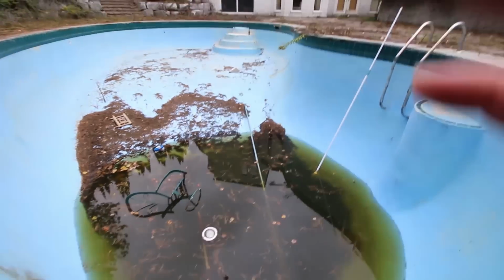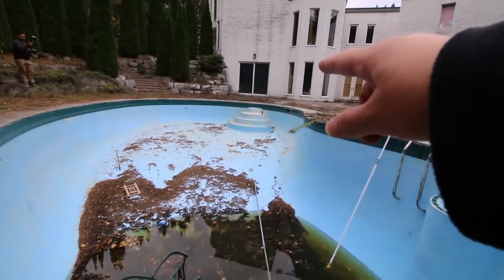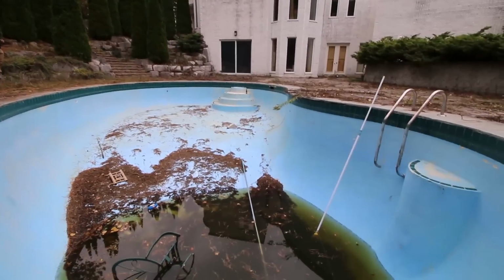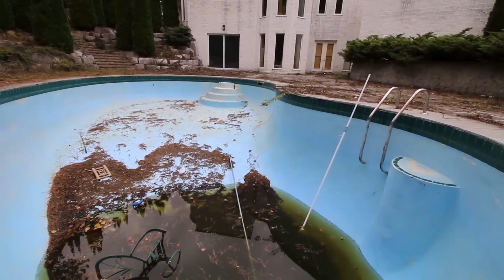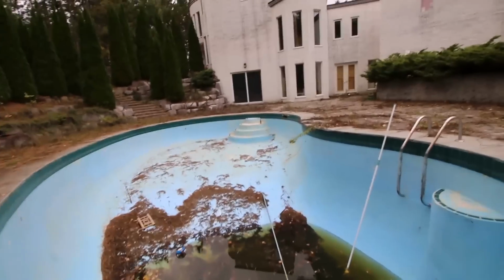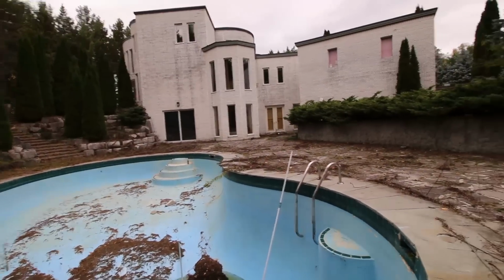If you guys remember my last video, the water was probably around to the top step, so they're definitely draining it, but for what reason, I'm not sure. So it should be interesting to see if someone picks this property up.